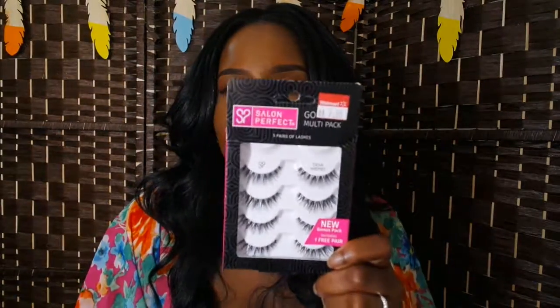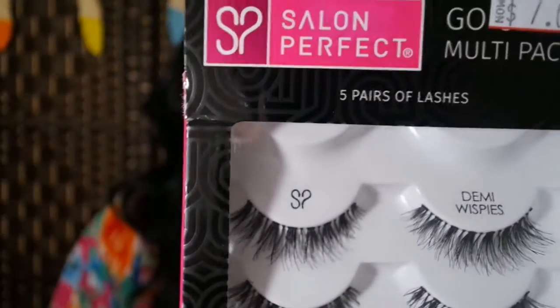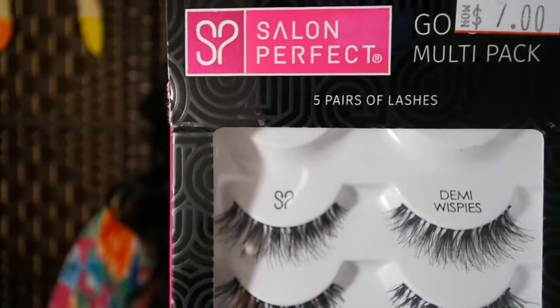And like I said again, I'll show y'all. And the number, do they have a number? Nope, they don't have a number. It just says Demi Wispies. Now, look for this black pack with the pink writing that says Salon Perfect. Now, these are some nice eyelashes, as you can see.